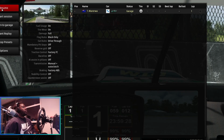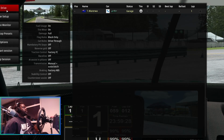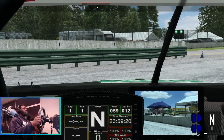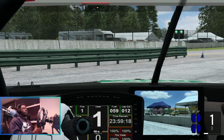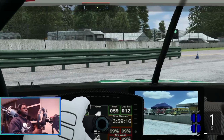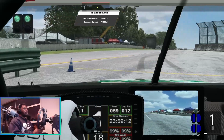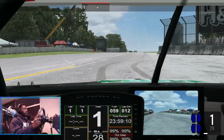It'll probably help if I don't spin the car out like that. So we'll return to the garage. So yeah, gently leaving the pits. All right, let's see how this feels.